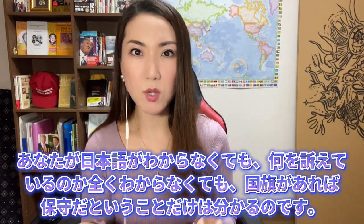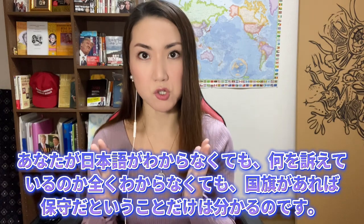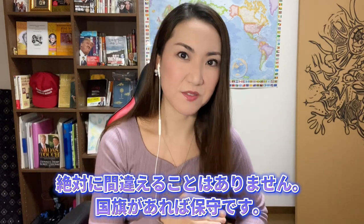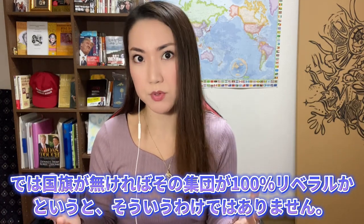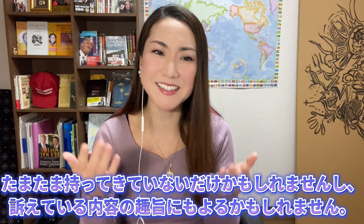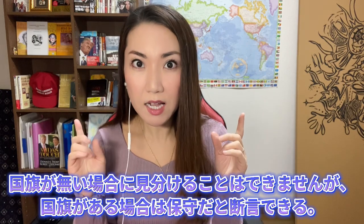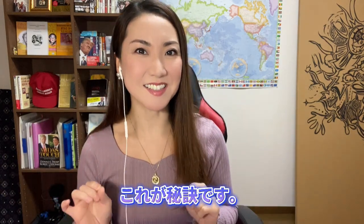So even if you don't understand the language and you can't tell what the people are saying, you'll know that they are conservative if they have the national flag with them. Pretty easy, right? And as I keep saying, you can't make mistakes on this. If there's our national flag displayed, then they are conservative. But you have to be careful though, if you can't find the Japanese national flag, it does not mean that the group is 100% liberal. No, not necessarily, because sometimes people are just people and they forget to bring it, and it can also depend on the message that they are delivering. So my point is that you cannot identify when there's no flag, but you can 100% claim that they're conservative when they have the national flag with them, you know what I mean? And this is the secret.